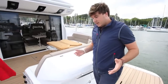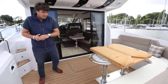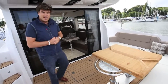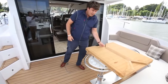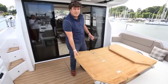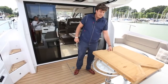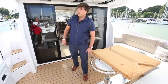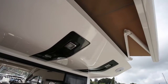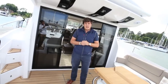But then once you move into the cockpit, it just gets better, because you realise quite how much comfortable seating space you have on board to cater for all of your guests. You have this stunning table which folds out to a really big size, so you've got plenty of room to dine, and it's peppered with really nice detailing as well. Things like these lovely handholds here, cup holders, you've got a pull-out bimini over here, and there's more detailing to look at up on the bow, so let's go and check it out.